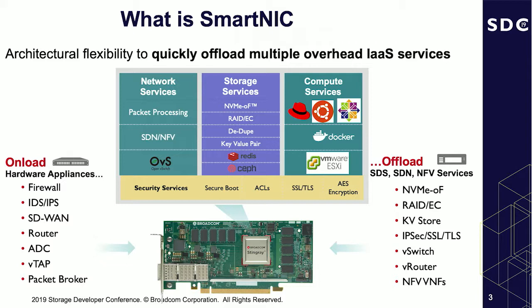It's a half-length, half-height PCIe card, and instead of having just a NIC on there, it has a SmartNIC, which, from a board perspective, all that's different between it and a NIC is it does have memory on there. And the reason it has memory on there is that that SmartNIC basically has embedded cores inside it. Our chip right now, we call it Stingray. What it has inside it is eight 64-bit ARM A72 cores, running at 3 gigahertz.